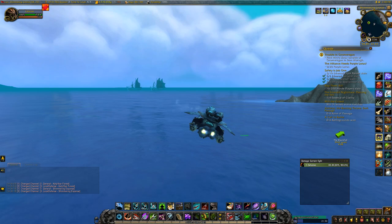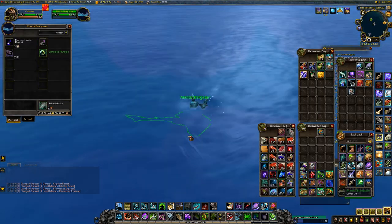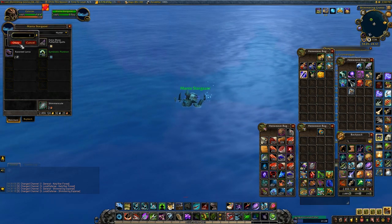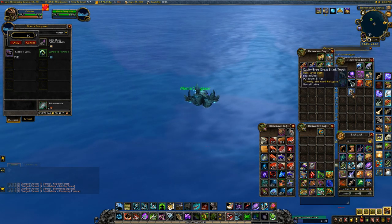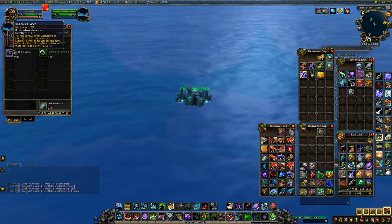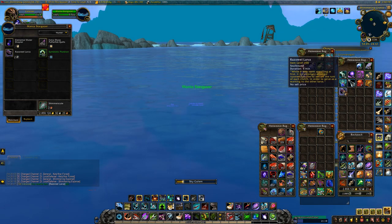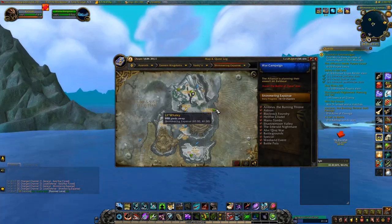So now at him, we need to buy a 250. Or wait, no. We have to buy, no, 50 of these things. So buy 50 razor eel larva. This has, okay, 50 seconds. This also has a 5-minute timer. I purchased 50 of those. 5-minute timer. Now I'm going to head to the next location.